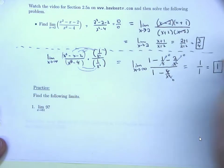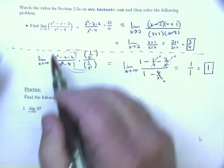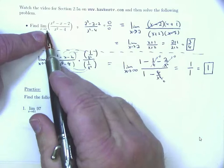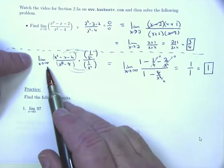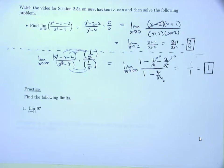Two totally different answers here, but two totally different processes. We're going to two different limits. This limit as x approaches a number, 2. This limit as x approaches infinity. So two different approaches for a similar function there. Does that make sense? But yeah, I could have told you what the answer was before we started.